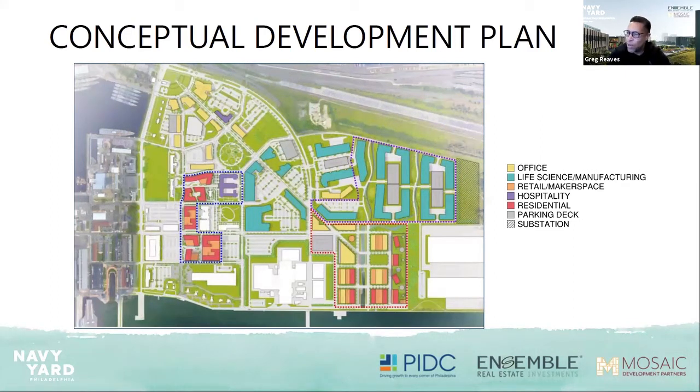So what you have here is a conceptual development plan. And overall, what we've done is we've looked in particular at three areas. One is the historic core, which is a combination of both adaptive reuse and ground up real estate. And we'll talk in greater detail about that. The second would be what we're calling Mustin North. Mustin North is in the turquoise color, essentially, and what you can see there is our real focus on life sciences. And then the third is Mustin South, and that's the waterfront, essentially what we're doing in terms of an expansion on the waterfront.